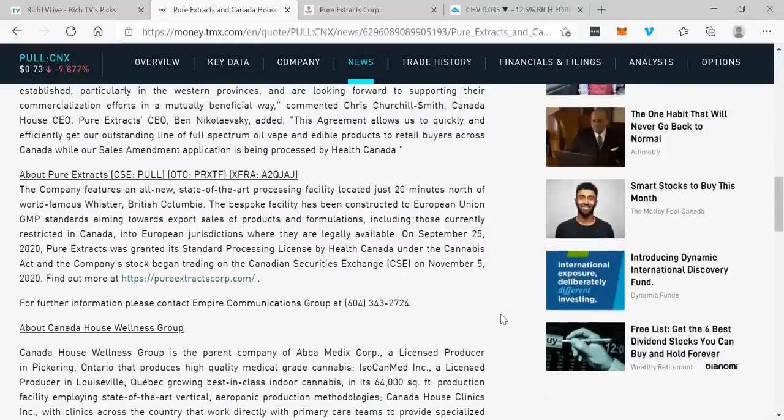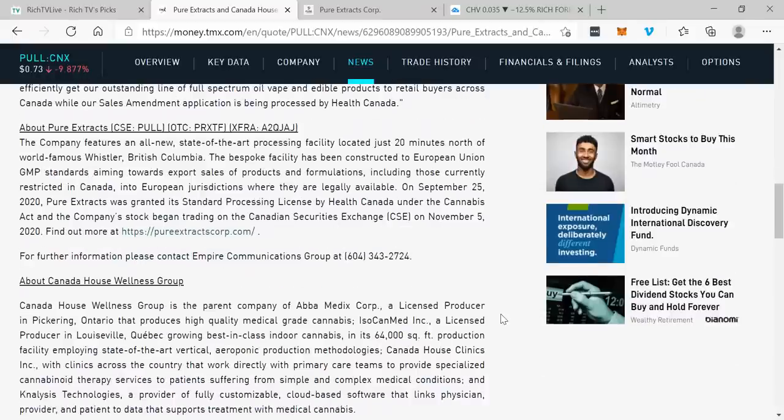About Pure Extracts, the company features an all-new state-of-the-art processing facility located just 20 minutes north of world-famous Whistler, British Columbia. The bespoke facility has been constructed to European Union GMP standards, aiming towards export sales of products and formulations, including those currently restricted in Canada, into European jurisdictions where they are legally available. On September 25th, 2020, Pure Extracts was granted its standard processing license by Health Canada under the Cannabis Act, and the company's stock began trading on the Canadian Securities Exchange, CSE, on November 5th, 2020.